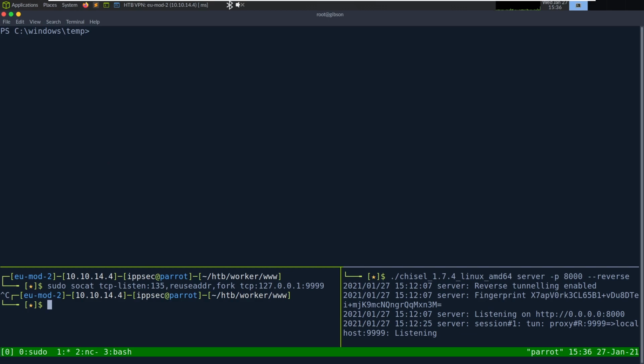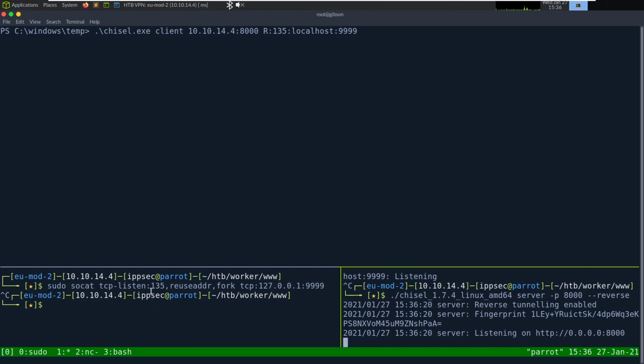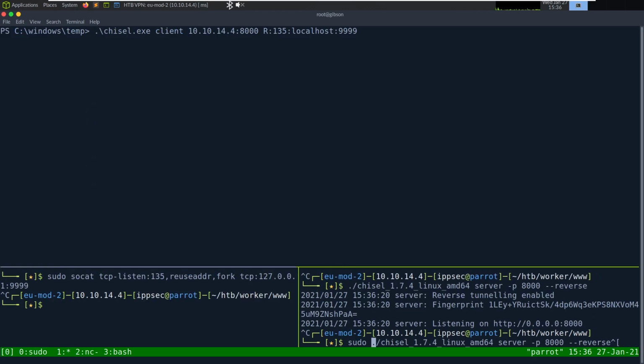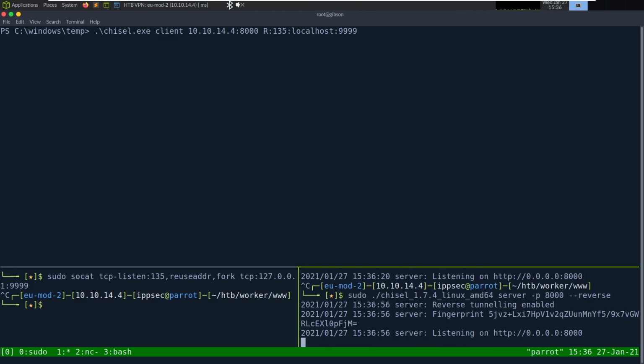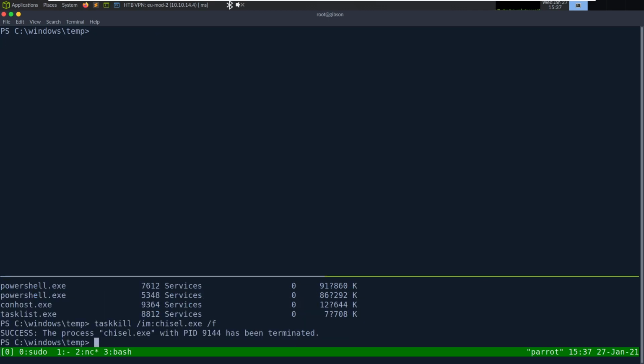So we're going to kill this SoCAT, and I'm going to run Chisel here. We're going to run the same Chisel command, and Chisel connect here, and let's see, 135, right? I think it's 135. We're going to have to run this with sudo. I had to run as sudo because we're no longer telling Chisel to eventually listen on 9999. We're mapping it to 135. So if I run this command, now we have a proxy. Localhost 135 is now listening. And if I go up here and run this, let's see what happens.